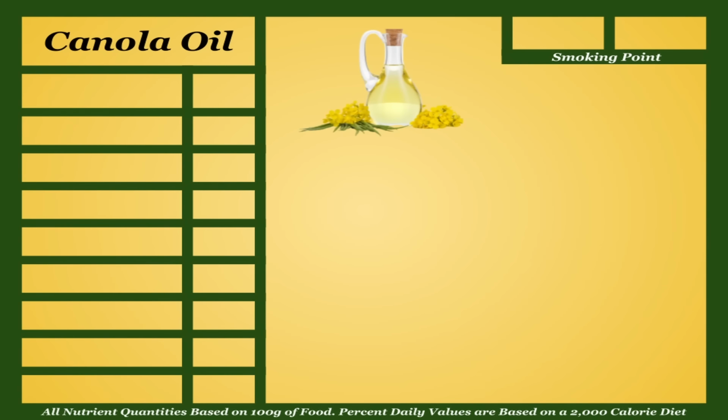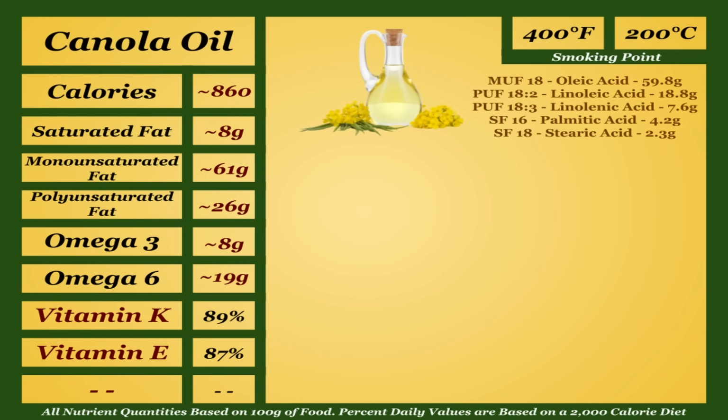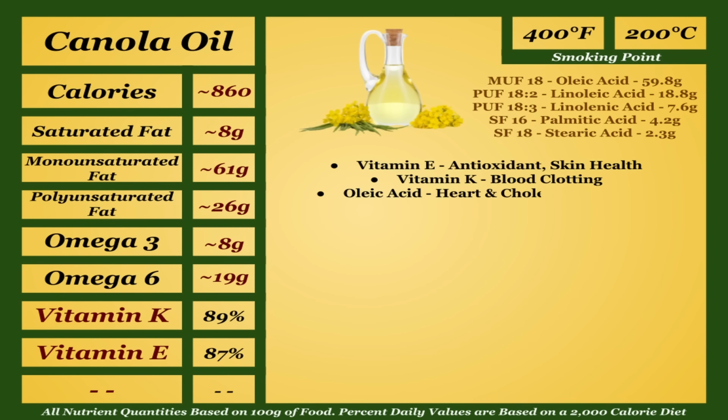Canola oil, also called rapeseed oil, but I'm not going to call it that, is mainly made up of monounsaturated fats, with the main fatty acid being oleic acid and the next most prominent being the omega-6 linoleic acid. First off, canola oil is a solid source of vitamin E and vitamin K, and its oleic acid content is generally heart-healthy.